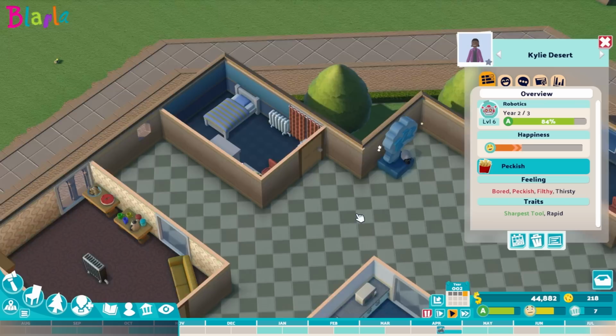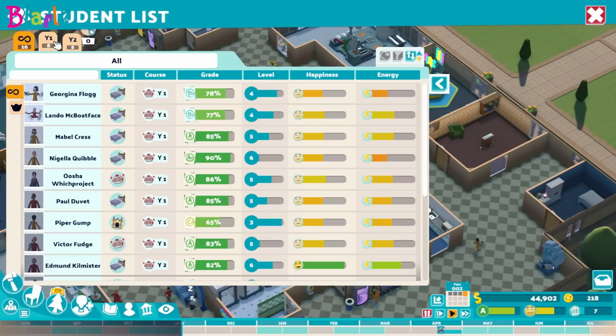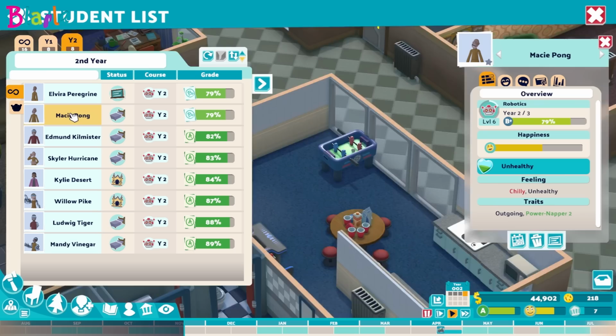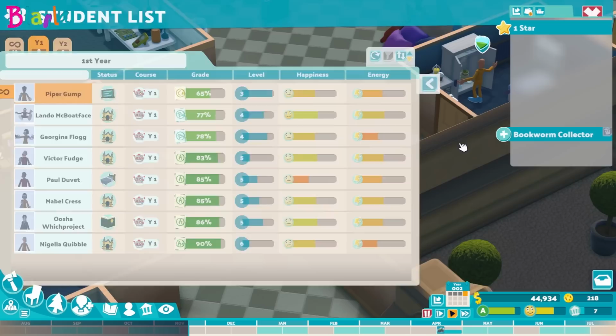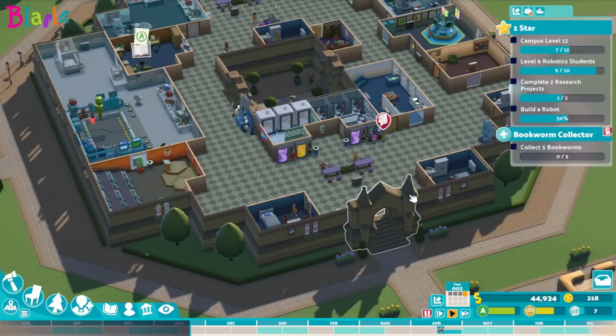So now that we've built the private tuition room, let's look at our students, shall we? Year two being the most important, so they definitely need some private tuition. So these two are the priority. Let's see if we can get them into the eights. These guys are quite new, saying that. What is going on? We will name some more students after patrons.